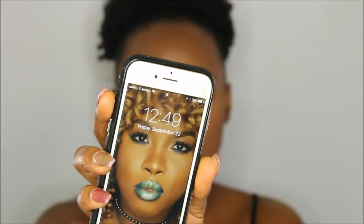So far, I really love the finish. I feel like it looks very skin-like, which I am loving, okay? And everything just works. My face matches my neck and my chest, which is always something we as women of color struggle with. So yeah, this is how it's looking. Right now it is 12:49 p.m.